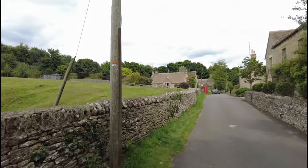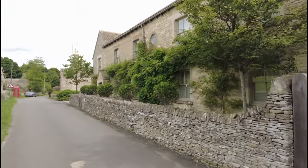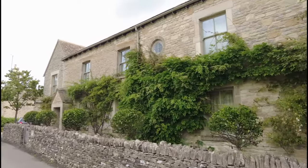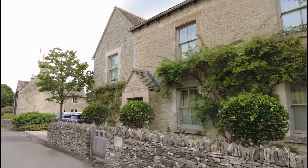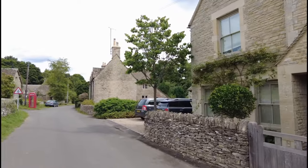It remained in the hands of the Abbey until the Dissolution in 1541, when it passed into the possession of the Dean and Chapter of the Cathedral. Coln Rogers is full of picture postcard cottages and beautiful houses, and has a lovely Saxon church of St Andrew's. So come with me, let's explore this Cotswold hidden gem.